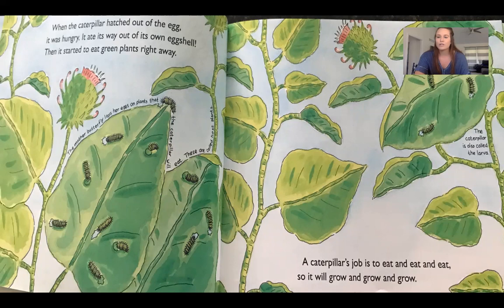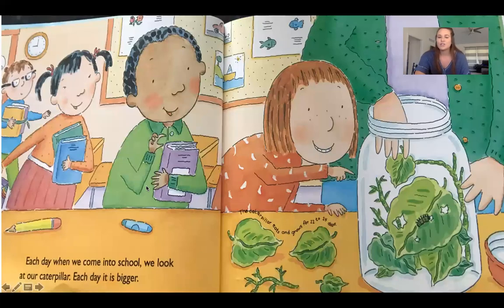Then it started to eat green plants right away. A caterpillar's job is to just eat and eat and eat so that it will grow and grow and grow. And you can see all these caterpillars, and they're all eating because that's their job. Each day when we come to school, we look at our caterpillar.